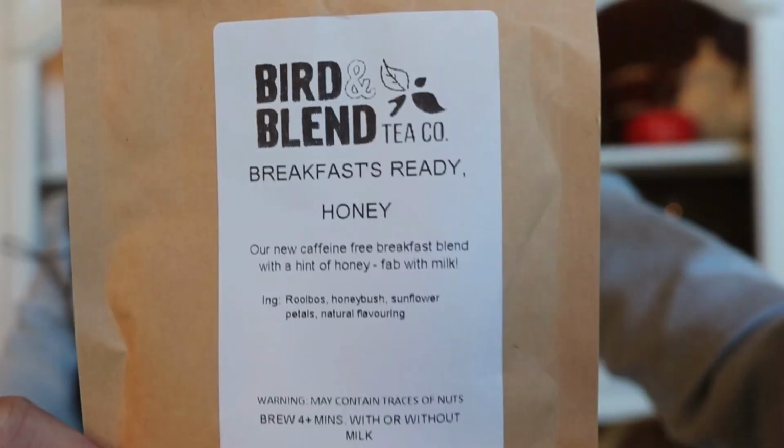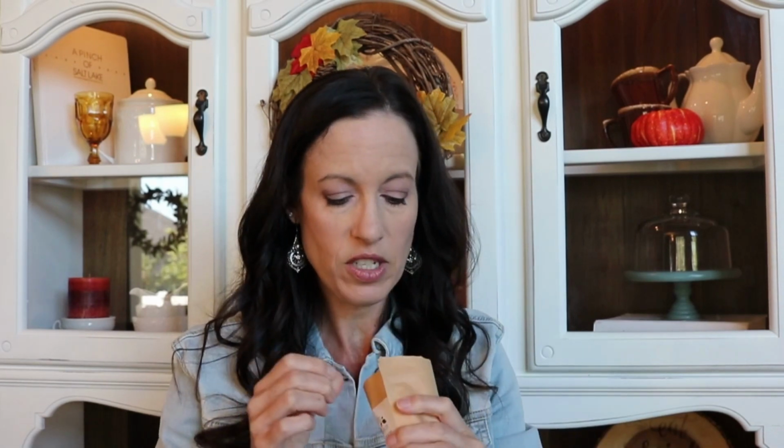Let's see, the last one from Burn and Blend is Breakfast Ready Honey. And this is supposed to be their answer to a caffeine-free morning blend. It's a rooibos and honeybush blend with sunflower petals and natural flavoring. And I don't know, just something about this, I don't love it. I couldn't drink this one either. It's kind of honey tasting, but I just didn't like it. And I look at it and the smell makes my stomach turn a little bit, so I don't want to drink this one. I just don't.